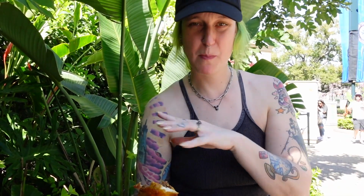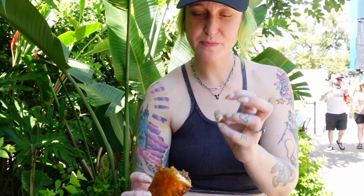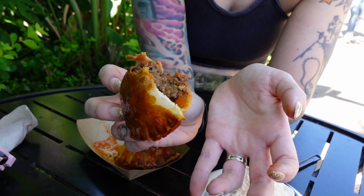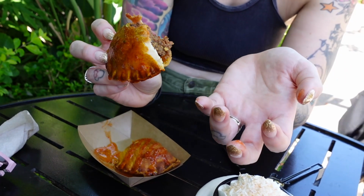This is basically the patty version of last year's lumpia. It's the same kind of sauce on it, and then just crispy. It definitely has some curry in it too, which is why it's super yellow. It's got a good flavor. I have been to Jamaica many, many times.